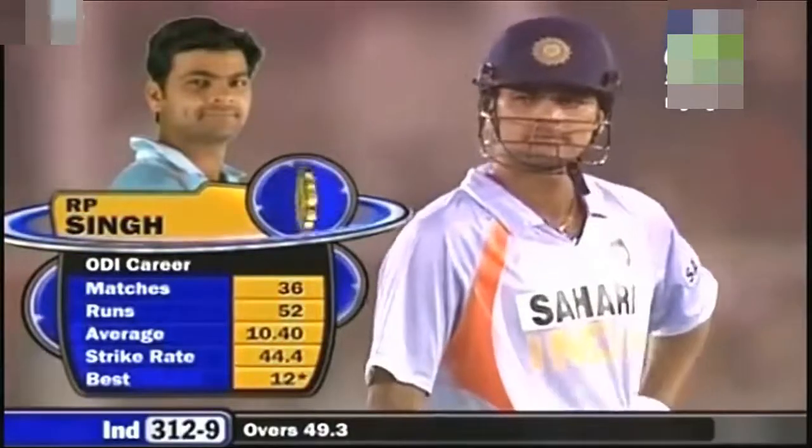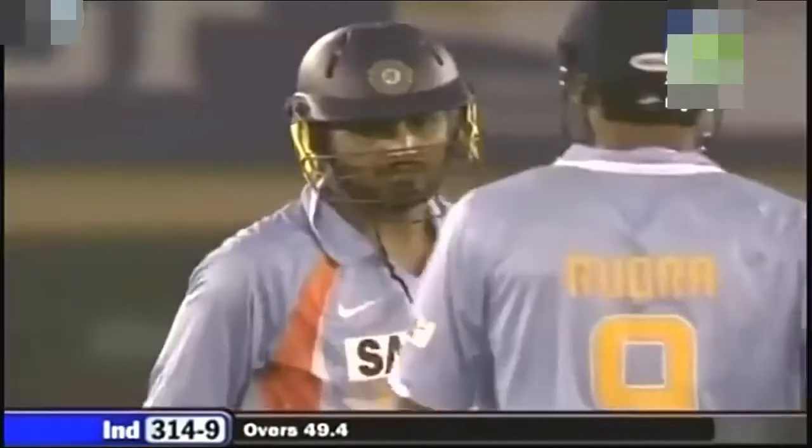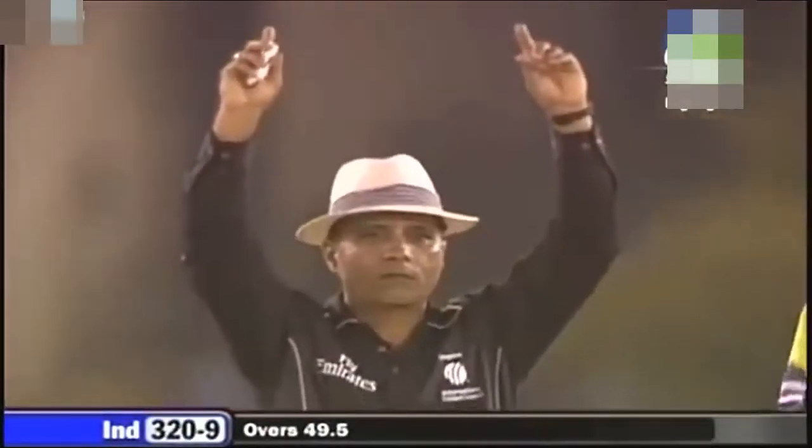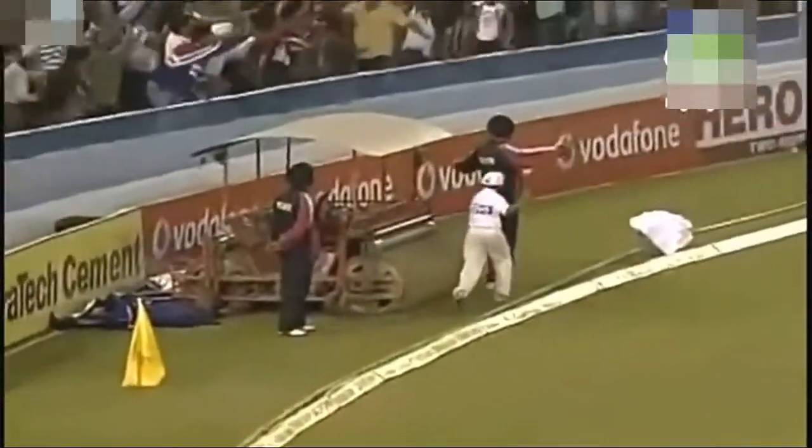RP Singh has done a good job by giving the strike to his senior partner, Harbhajan Singh. He's gone underneath the ball and he's cleared Mohammad Yousuf. Magnificent strike this from Harbhajan Singh. Hint of a free hit there. Yorker length, he moved back, and look at the impact. Great timing, and great to watch.